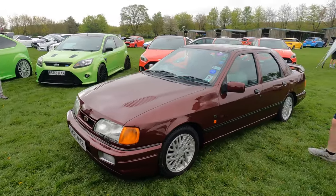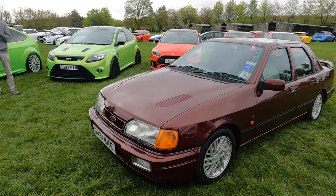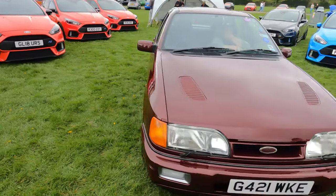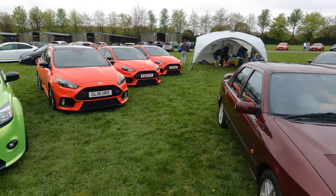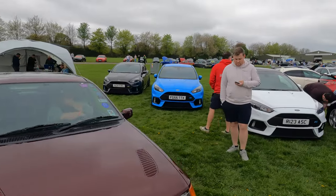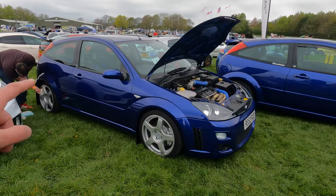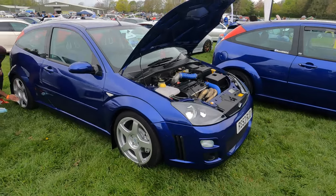Next to a Sapphire Cosworth. And a lot of RSs. See, now if I was going to go for an RS, it would be this one. I like the original. The original RS, I think, is beautiful.